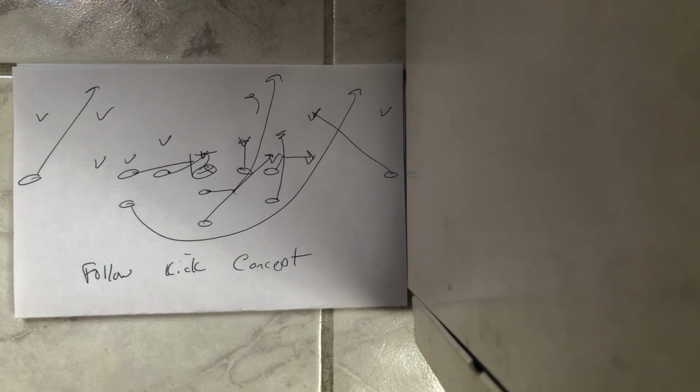Army used it against Air Force. They did a couple different formations out of it, but anything you can do out of the spread formation other than just run triple option and trap is a beautiful thing. So that's the follow kick concept. And it's nothing that new. Navy was doing it over 10 years ago. It's just Army's actually using it right now. We'll see if they use it against West Virginia.